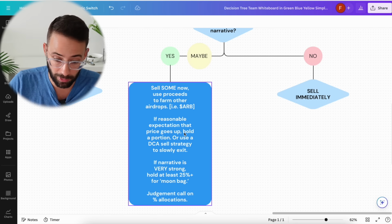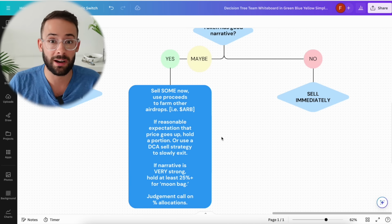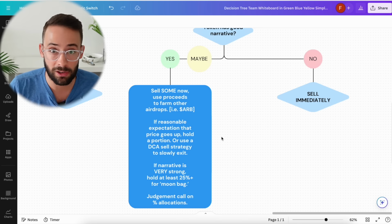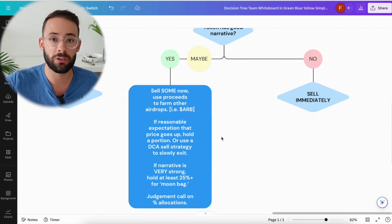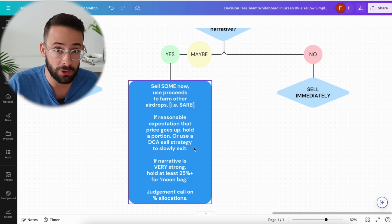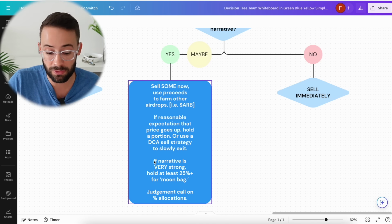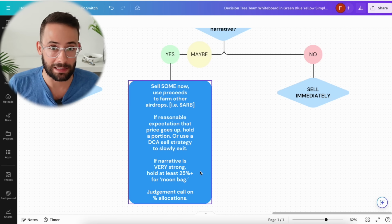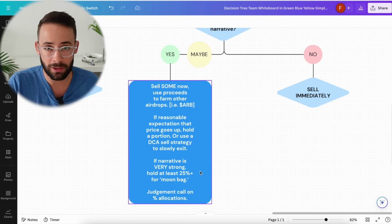Another reasonable approach to take on this branch of the decision tree, I think, is to dollar cost average sell a position. So let's say you got the Arbitrum airdrop. You like it for the future, but you want to use some of that money to fund other pursuits. Well, you could start selling a little bit over time and then slowly exit your position until you reached the final allocation that you wanted to have. And I think if the narrative is very strong, you probably want to hold at least 25% or even more, maybe 50%. Again, it's your judgment call.